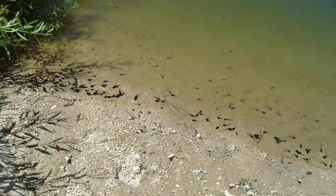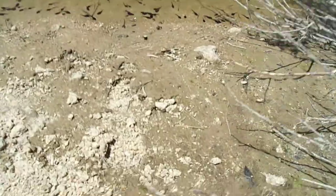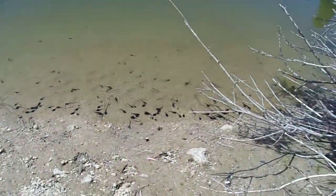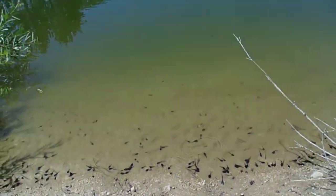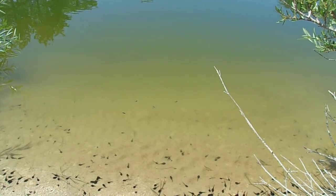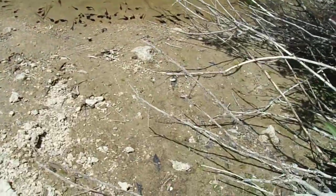How awesome is this? This is the stuff I love. Being here in nature. Even in these human-made things like ski reservoirs. You got water here, you got a good chance of life.